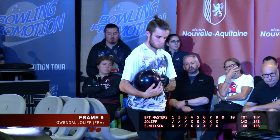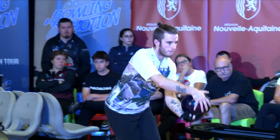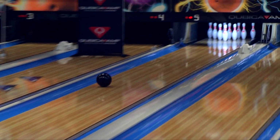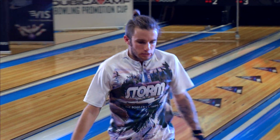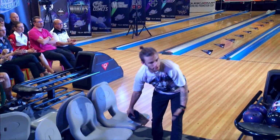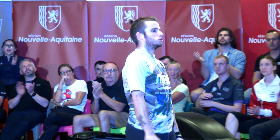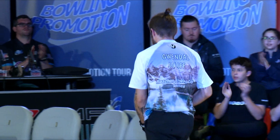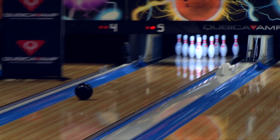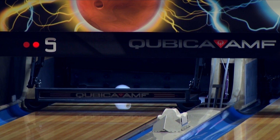And here's Joliff on a triple. Can he put another strike on the board? And he gets it out there, turns it up, and mixes it. Yes, sir. 4 in a row for Gwendal Joliff, coming back in this match. Has it down to a manageable 20-pin lead now or so. And he says, "Oh, thank you very much for that hit." And again, he has the chance to post 232, and it is a key strike in the 9th frame for Joliff, setting himself up.